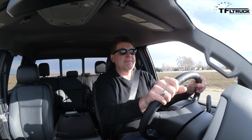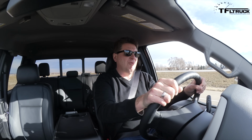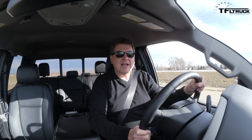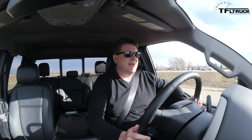I gotta tell you, I am impressed by this truck. That is a fast, fast time. Okay, left foot on the brake, right foot on the accelerator. And Ford, if you gave me line lock, I wouldn't have to do this. You've got it in the Mustang, put it in the pickup truck. Why not? All right, here we go.